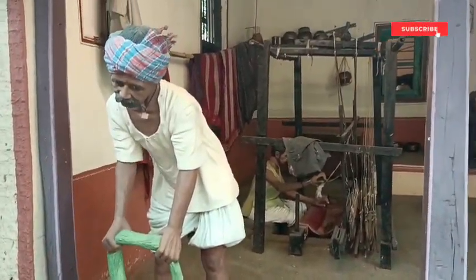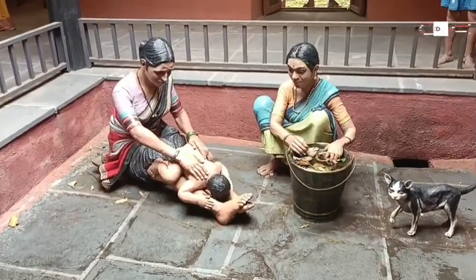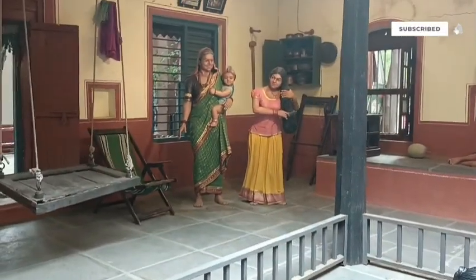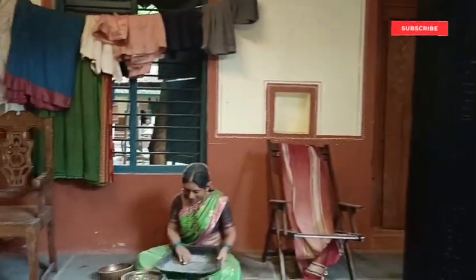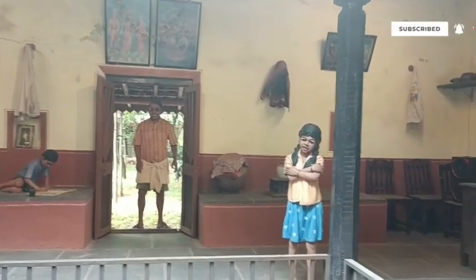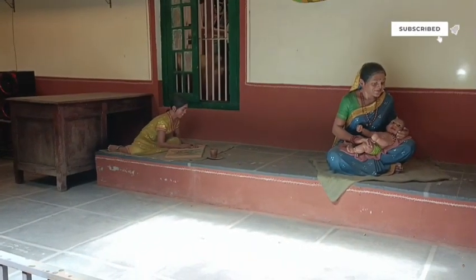Now, what you see here is a weaver's house and how it looked in those olden times. It basically takes you back to your roots and gives you a very classic feel of village life. You just saw that, na? The child being given a bath when they are just born. That's exactly how kids were given a bath when they were newborns.